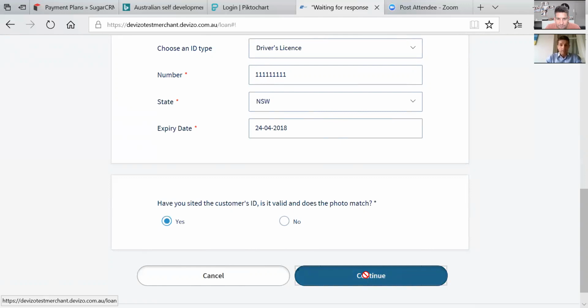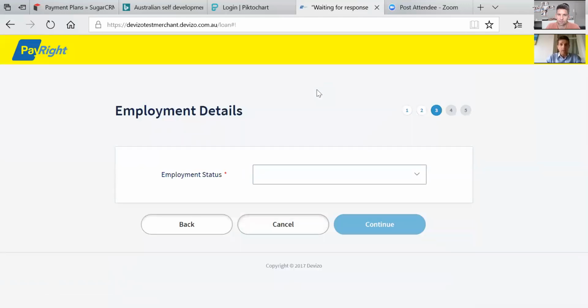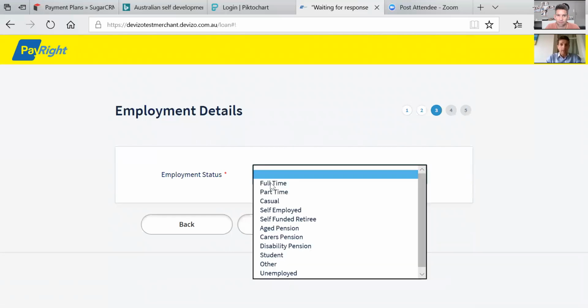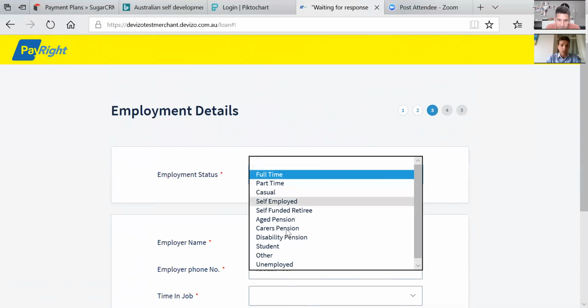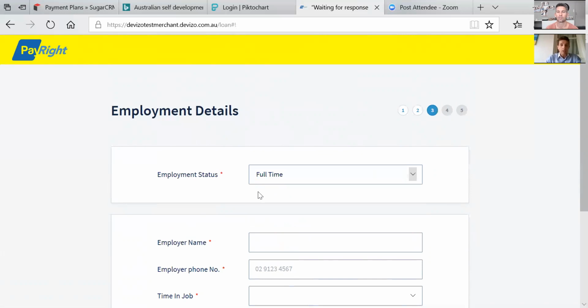So hit continue. Yep. The next part here is basically their employment details. They're full time. Obviously, you get the options down here: part time, casual, self employed, and so on. If they're on Centrelink payments as a primary source, then we do look at that. Even new mothers, for example. So just click the relevant one there.